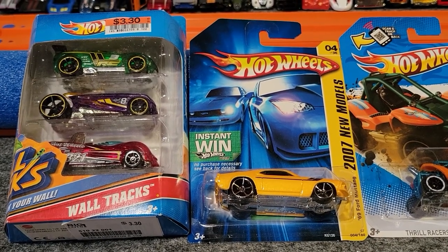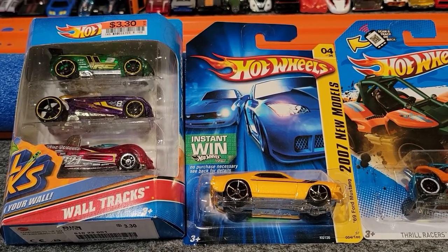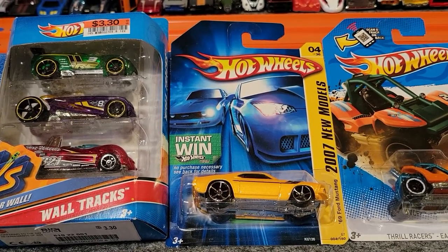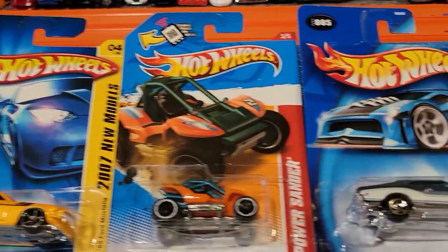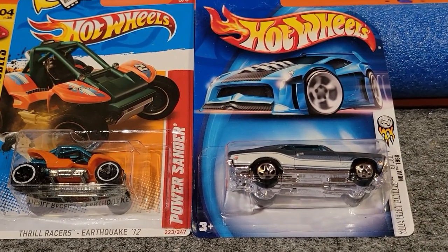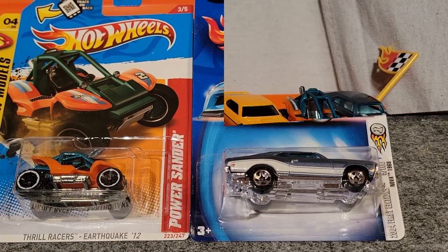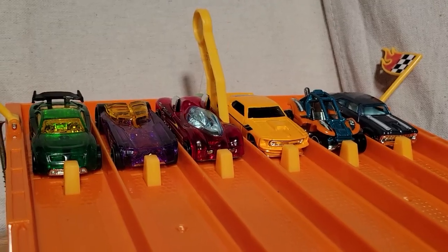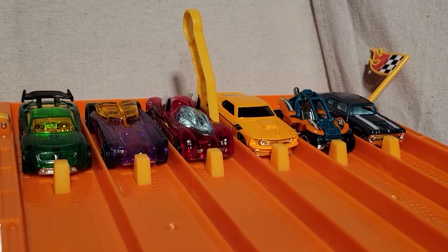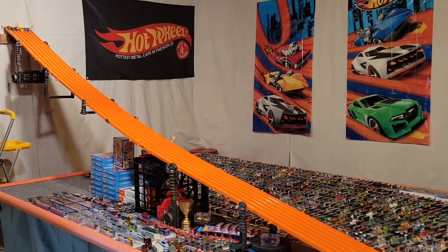We're set with our next group. The first three are part of a 3-pack from the Wall Tracks. And then we've got a 69 Ford Mustang, and then a power sander, and then a 1968 Nova. They're lined up and ready to race. This group looks to be pretty fast. It'll be interesting to see which one wins it. Mark, get set, go.